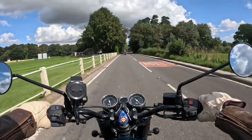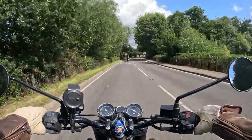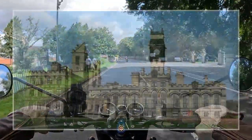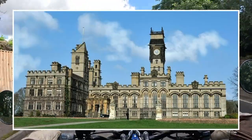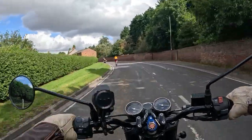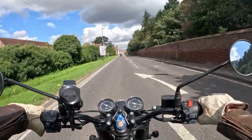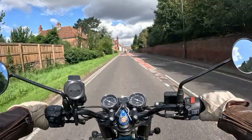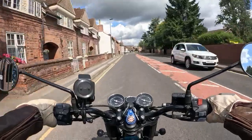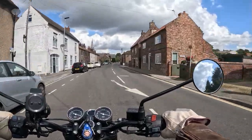We've got the village of Carlton next, with the cricket club on the left just there. Just on the right here is the entrance to Carlton Towers. There's been a house on this site since the 14th century, but it was rebuilt into its current form in the 1870s. During the Second World War it was used as a military hospital, and in recent years it's been used as a location in quite a few films and television programmes. It was used in the ITV series Victoria, and it also appeared as a French chateau in The Darling Buds of May.